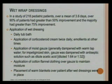And then another tool for our patients is wet wrap dressings. They've done a study with about 200 patients where they did wet wraps for about 4 days, and they noticed that 90% of them had more than 50% improvement, and most of these patients had more than 75% improvement. So their skin got dramatically better in just a period of a few days.